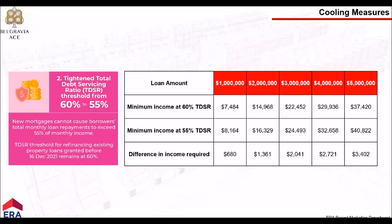Before and after cooling measures, the difference in the income required is $2,700. And yes, you may be thinking that it is a huge difference. But for buyers who can afford to buy Belgravia Ace, their income is definitely not at the borderline. Maybe for some years, but they do have the confidence that moving forward in the next few years, they will be able to earn more than what they are earning currently.